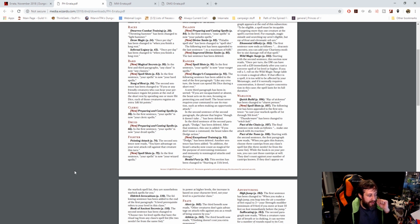But the big one, in addition, the beast's attacks now count as magical for the purposes of overcoming damage resistance and immunity to non-magical damage. That is freaking huge. Again, as it stands, I would never play a Beast Ranger in the Player's Handbook version of the game. It's just not for me.